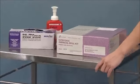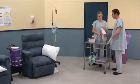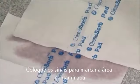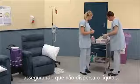Thank you. In the event of a cytotoxic spill, you should alert someone in the vicinity to keep everyone away. Display the signs to mark the contaminated area. Using the absorbent towels, contain the spill by carefully covering it, making sure not to disturb the liquid.